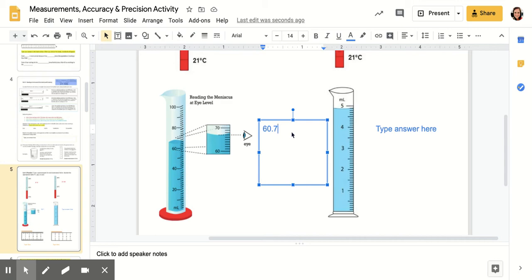Remember, the last place value or number of my measurement always has to be an estimate. Here it looks like it's right on the nose for the 0.7, so I still have to have an estimate, and I can just put a 0. That's how I can show that it's still an estimate, but it's just right on that 0.7.